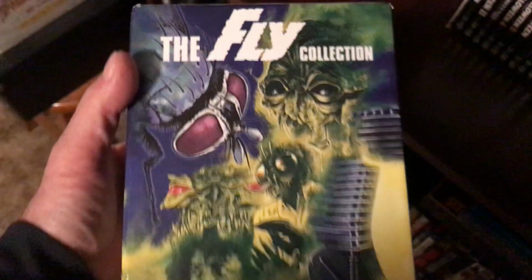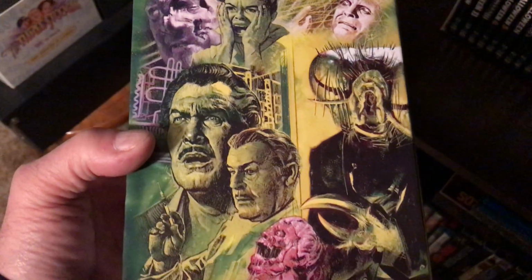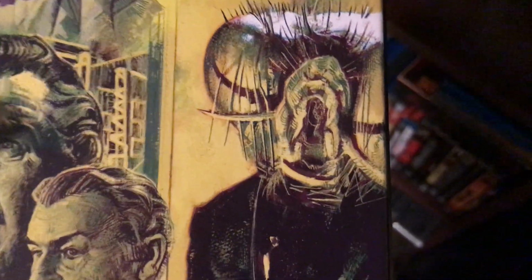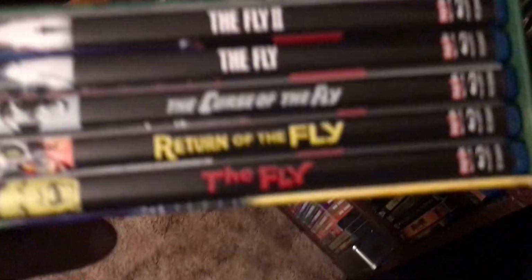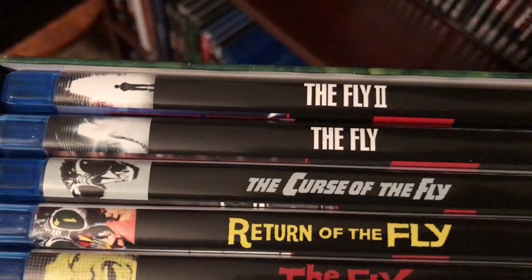Then I have the Fly collection. The original Fly, the mask they use, that looks like the real fly. This one here, right there, looks like it's too big to be a fly. I don't recall seeing a fly that's that big. And of course you get the original Fly, Return of the Fly, Curse of the Fly, the remake of the Fly, and the Fly 2.